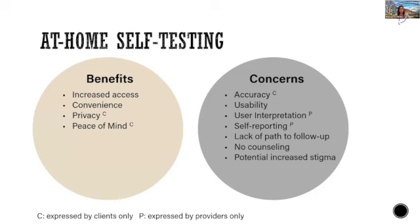Found that some of the benefits of at-home testing were access and convenience and privacy, peace of mind. Concerns were also accuracy, usability, interpretation, self-reporting, lack of a path to follow-up, similar to the lack of counseling, and potentially increasing the stigma, because it was thought that if you have to do it in the privacy of your own home, it might be further implying that it was something to be ashamed of.